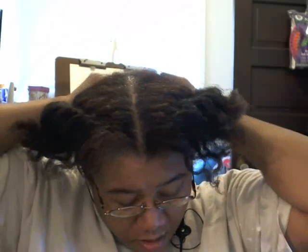So there we go. It's getting long. It's getting long, and I was so tempted to cut it. I was at work, and the day I wore it out, my daughter had plaited it all up. That day I was looking crazy, but I was at work, and I was getting ready to get the scissors and cut it, because I didn't realize how long it had gotten. But then, like I said, I had an epiphany.